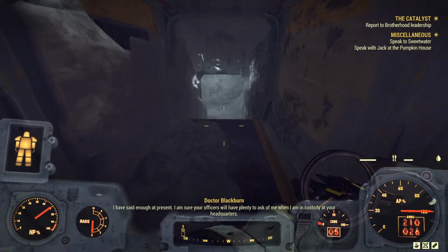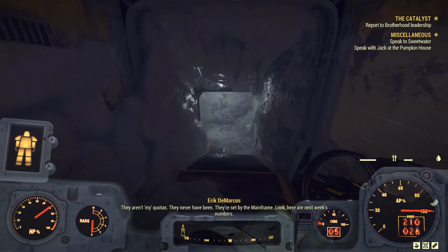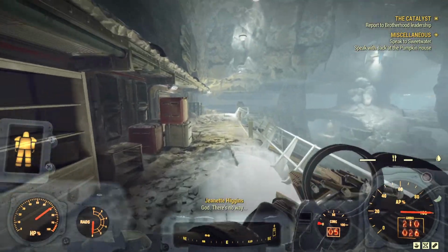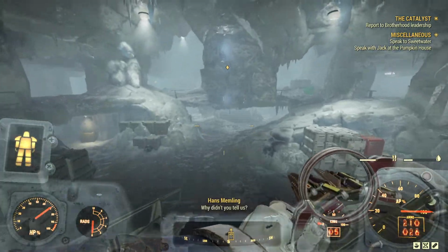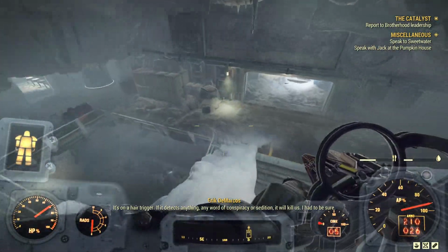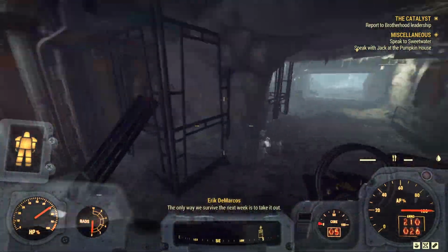There, that should disable the sensors. Now listen carefully. They aren't my quotas. They never have been. They're set by the mainframe. Look, they are next week's numbers. God. There's no way. Why didn't you tell us? It's on a hair trigger. If it detects anything, any word of conspiracy or sedition, it will kill us. I had to be sure. The only way we survive the next week is to take it out.